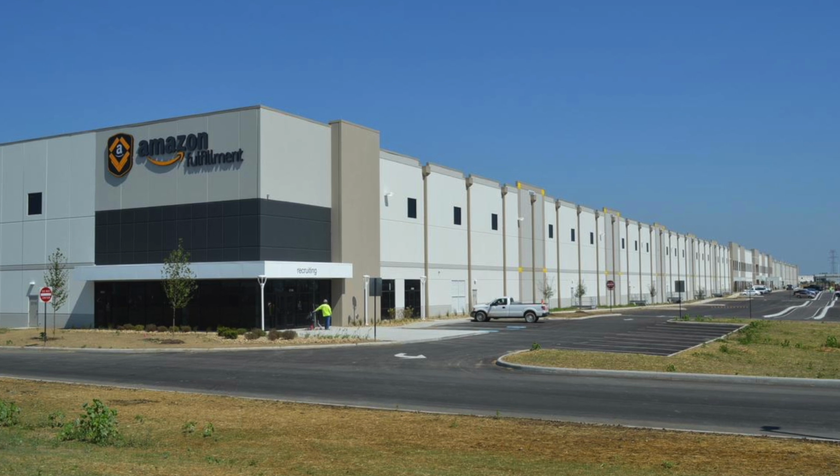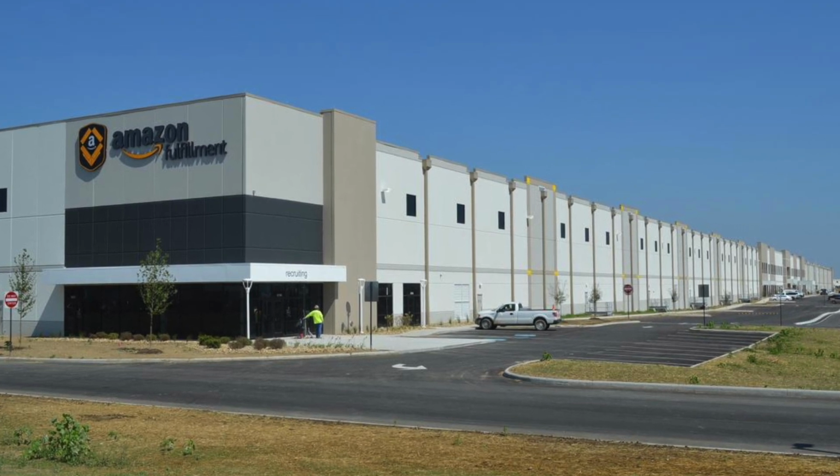So if you're someone that doesn't have a lot of storage and you're able to find inventory, but you just don't have anywhere to store it, or you don't really want to ship it, then FBA is probably going to be the route that you want to take. So how this process really works is you ship your items off to one of Amazon's 175 facilities that they have around the globe.